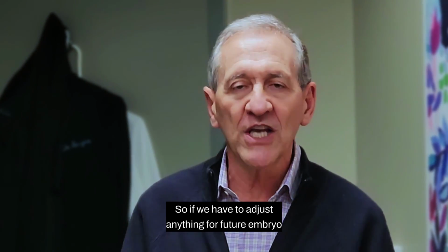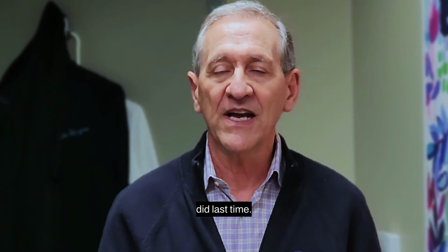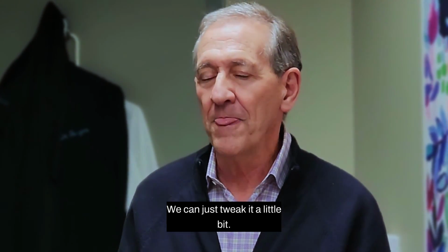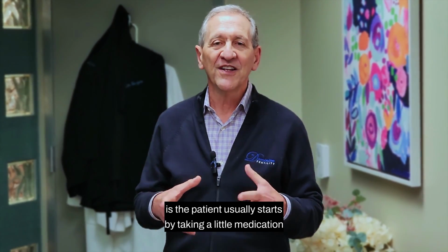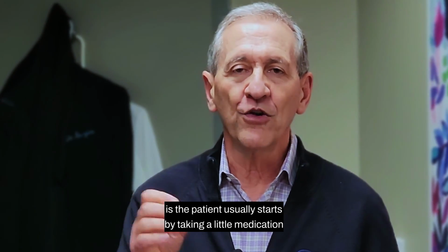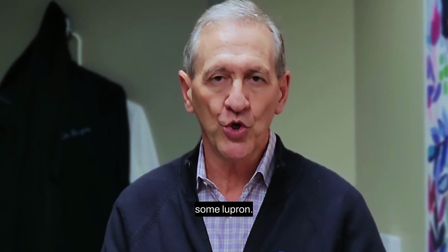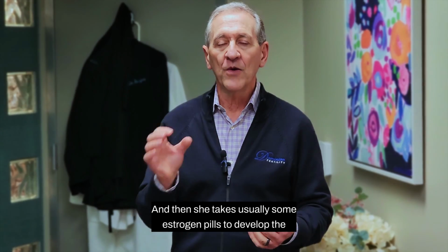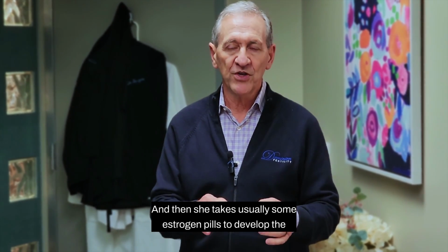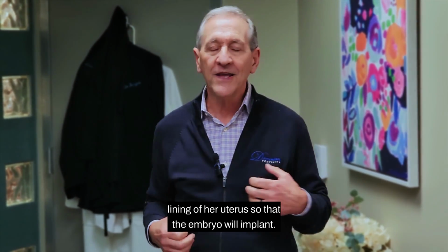It's reproducible. So if we have to adjust anything for future embryo transfers, we can look at that and say, well, this is what we did last time. We can just tweak it a little bit. So what we do for medicated frozen-thawed embryo transfers, the patient usually starts by taking a little medication to turn her menstrual cycle off, like a birth control pill or some Lupron. And then when her period starts, we stop the birth control pill, and then she takes usually some estrogen pills to develop the lining of her uterus so that the embryo will implant.